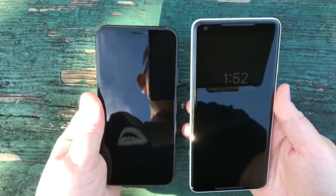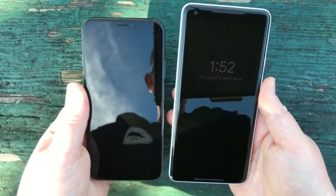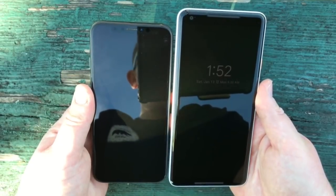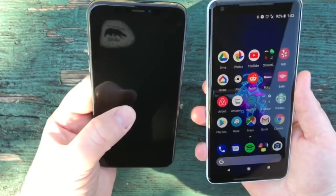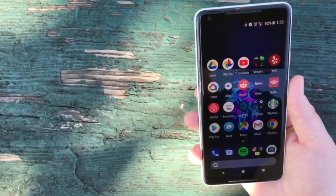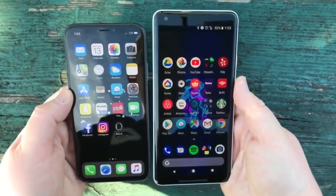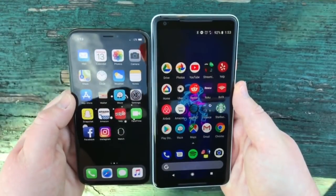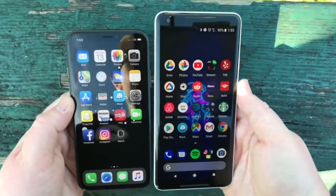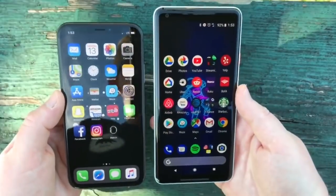Alright, so here we have them, the iPhone 10 on the left and the Pixel 2 XL on the right. The first thing that attracted me to the Pixel 2 XL was the screen size. Now the screen quality is a completely different story, but if you could see, let's unlock both of these here. The screen quality on the iPhone 10 is much better than it is on the Pixel 2 XL. These are both at full brightness. And there goes the wind again. Gotta love California. Okay, so the iPhone 10 screen is obviously better than the one on the Pixel 2 XL.